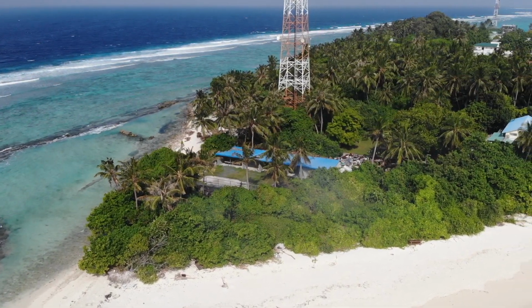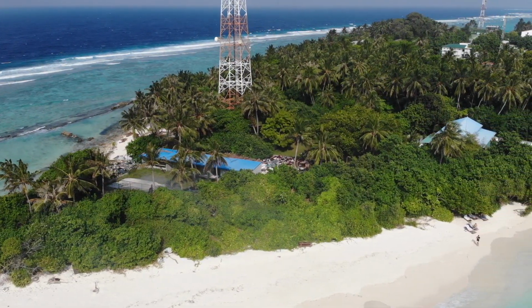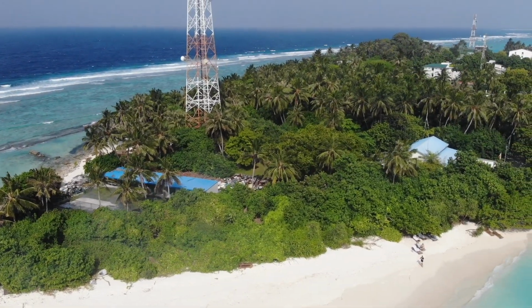Good morning guys from Fulidhoo, our local island here in the Maldives. It was actually really nice to have a lay-in this morning. We could just hear the sea crashing right up near our balcony, which was amazing. It wasn't that high, it was down the bottom.